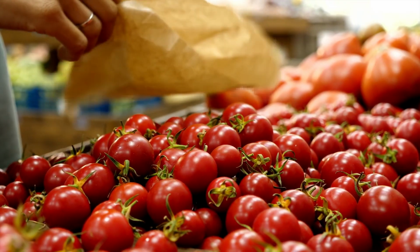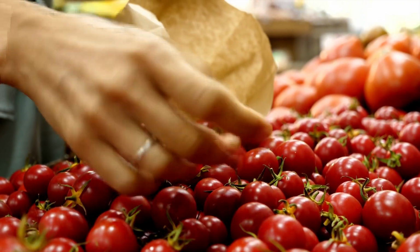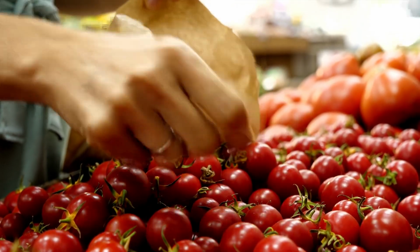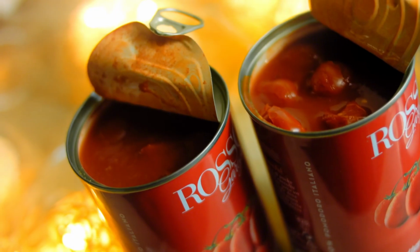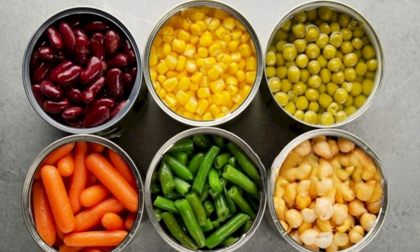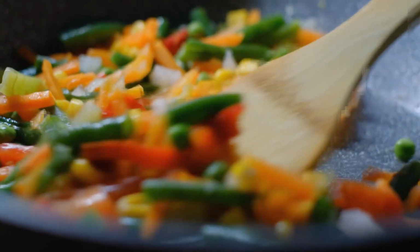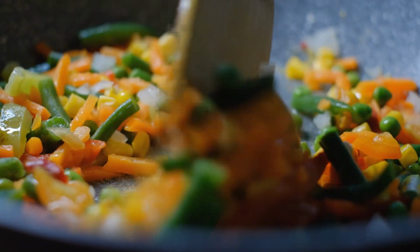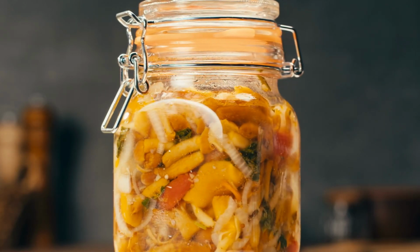Let me share a quick personal story. Last summer, when my local store ran out of fresh tomatoes for 3 weeks straight, my stash of canned ones saved my weekly pasta nights. Pro tip. Look for low-sodium options and brands that use BPA-free cans. Now here's what most people don't know. Mixed vegetables actually have better nutritional value than single veggie cans. Why? Because manufacturers flash freeze them at peak ripeness before canning. An FDA study from late 2024 confirmed this.